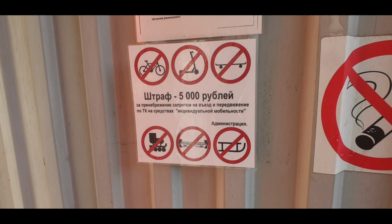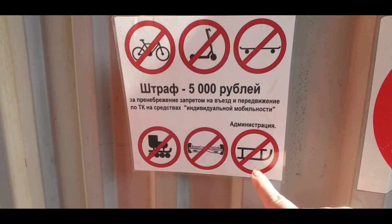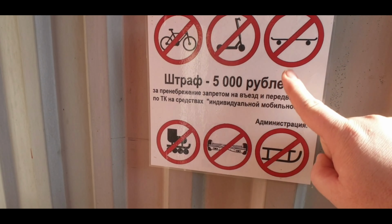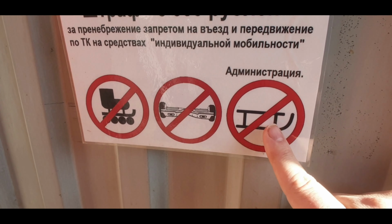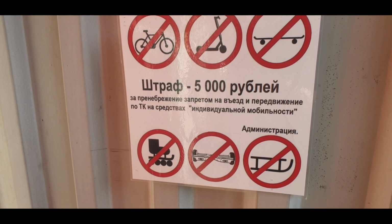So right here at the entrance they've got a pretty interesting sign. Of course, no smoking, that's pretty normal everywhere, but they have another one that says you can't bring your snow sled inside, or you have a 5,000 ruble fine. No roller skates, skateboards, bicycles, but just in case it's snowing and you want to bring your sled, maybe a 5,000 ruble fine if you get stopped for this.